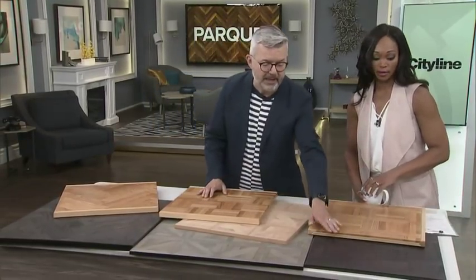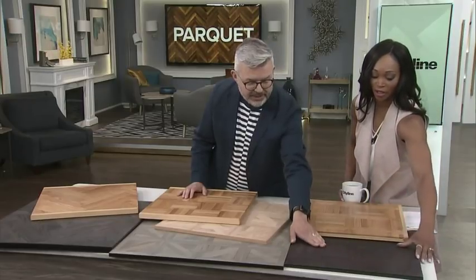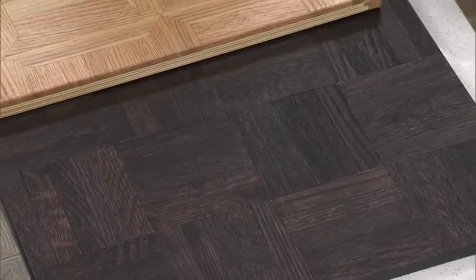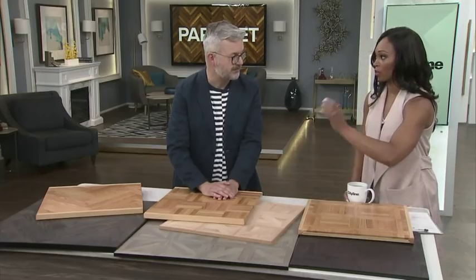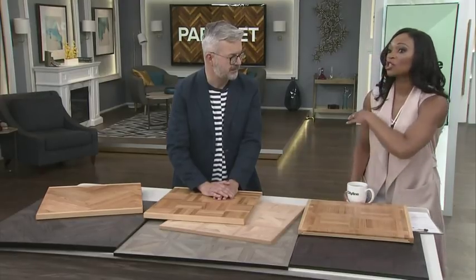So this pattern over here is again the 5-bar, but it's in a much richer stain, and you really get to see the grain in there too. That's nice. How fantastic is that? That is amazing. We did the same thing at our first house. So it looked like this, and we weren't loving that golden look. It just sort of screamed, and we went dark ebony. Yeah. And then it changes the whole thing.